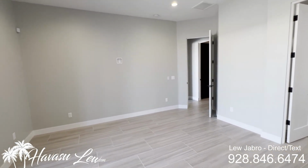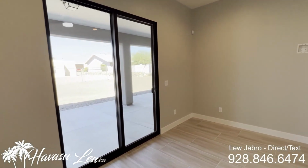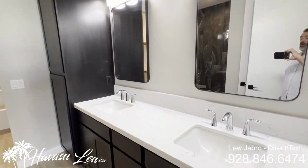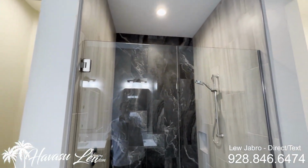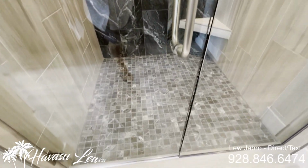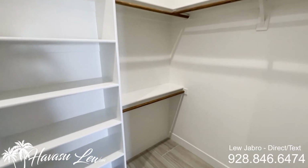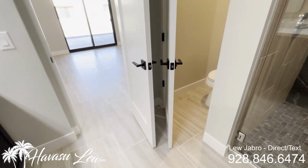I see they have some infrared motion detectors, so it probably looks like it's already hooked up to an alarm panel. Slider out to the backyard. So you have your master bath, dual sinks, quartz tops. Really nice, big glass door, walk-in shower. Has a pretty good sized walk-in closet. Has a couple can lights, air conditioning vent. So the toilet does have its own door.